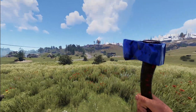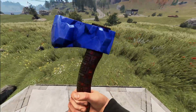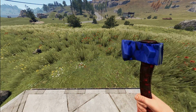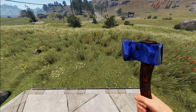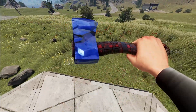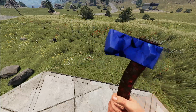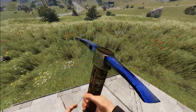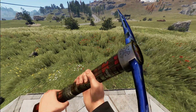Next up, we've got a metal tool set, and no, it's not by the same guy, but it looks like two people had the same idea. We've also got a sapphire metal set from a different artist, and I definitely really dig the handle. Look at that. A lot of work went into that. Then, of course, the matching pick.